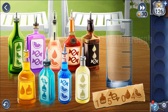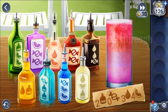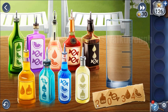So let's add this one. Then we have 2 slices. Now we have 4 slices, 1 poison, 1 candy, and to add 4 more candies, 2 times the red liquid. The next puzzle is okay, let's solve it.